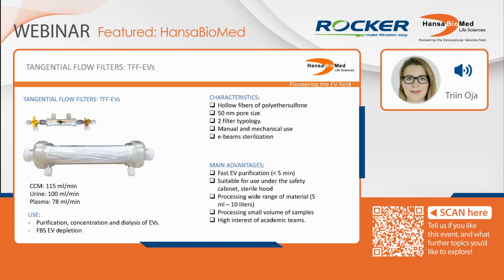And then there is a third type of filter. This is called TFF-EVs, for extracellular vesicles or exosomes, and this has a pore size of 50 nanometers that retains particles from that size and bigger. In here we can offer 2 different filter typologies. We have the small one and the large-scale production EV purification. And with the bigger one, you can process material up to 10 liters.